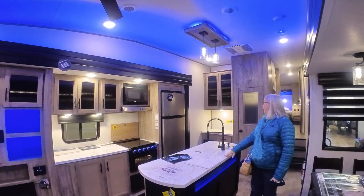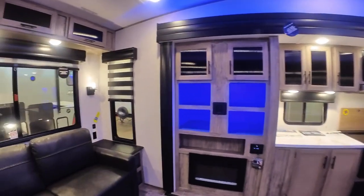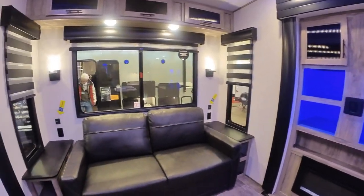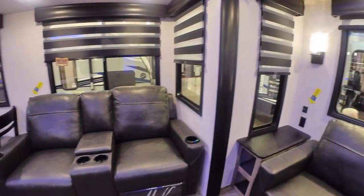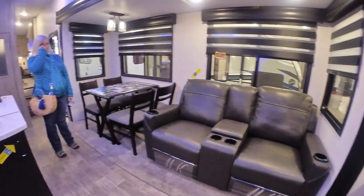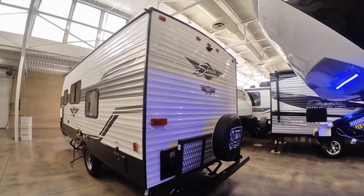Just a few of the models we wanted to highlight. There were so many things to see at the show. We hope this inspires you to check out an RV show, maybe this one if you're in Des Moines this weekend, or find one near you. But do some exploring and do some planning, because life is a forward journey, and getting out in an RV is a great way to explore it.